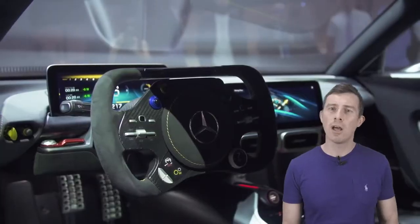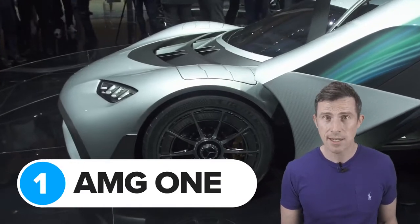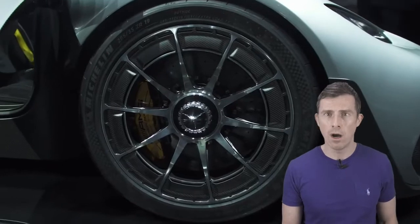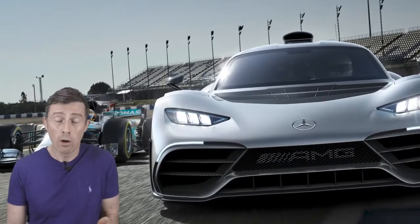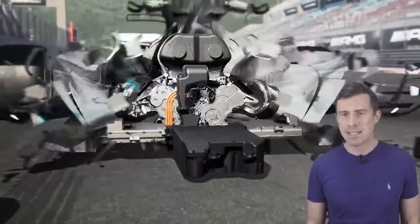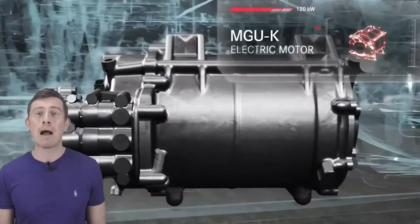Finally then, we come to the big one, and the number one AMG on my list, yes, you've guessed it, it's the AMG One. It's basically a Formula One car with a roof and a passenger seat. And that's not just the usual marketing nonsense either. It actually comes with a real Formula One engine. It's a tiny little 1.6-litre V6, but it makes 759 horsepower.